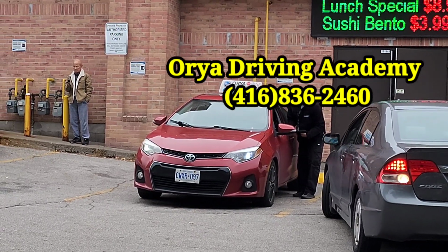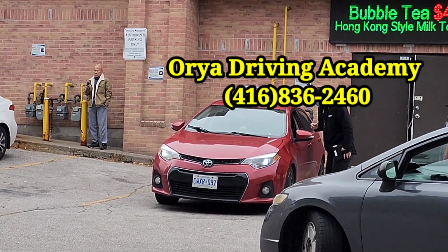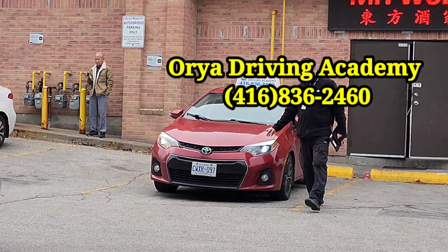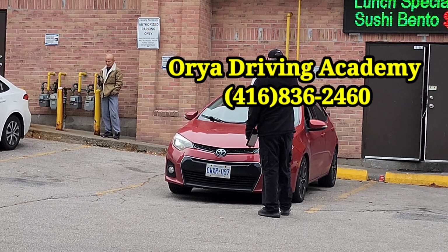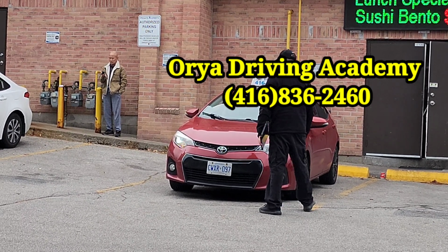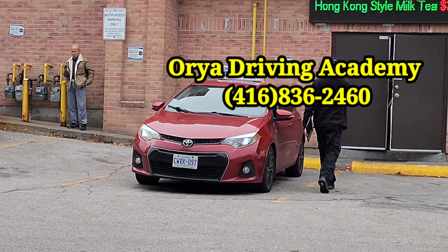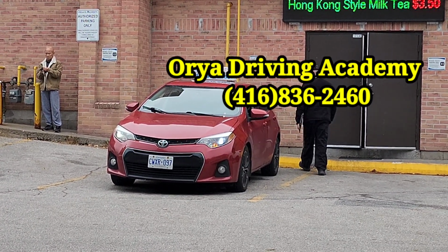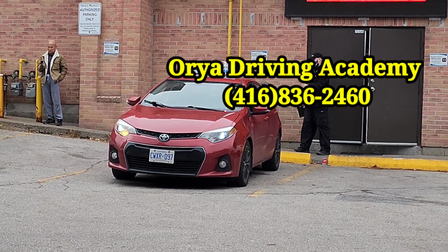The examiner will ask you for your full name and your date of birth, and then go to the front of the car, and they will ask you to beep the horn. So you do that, and then the examiner will ask you to do right signal, and then left signal. And then the examiner will go to the back of your car and will ask you for the same thing, right signal, and then left signal.